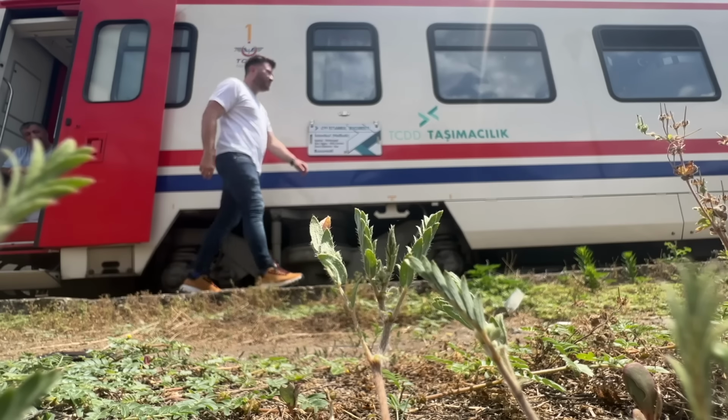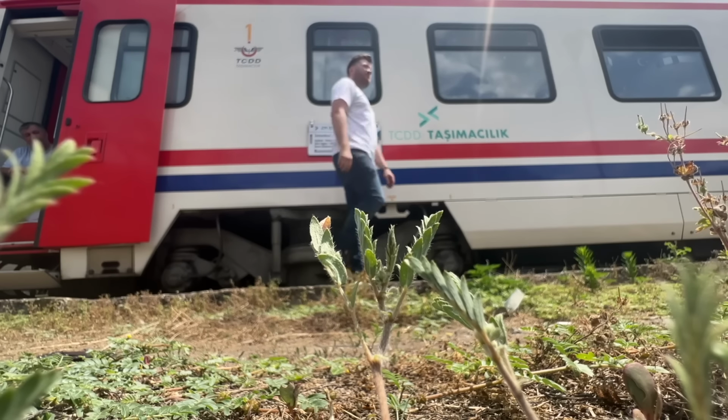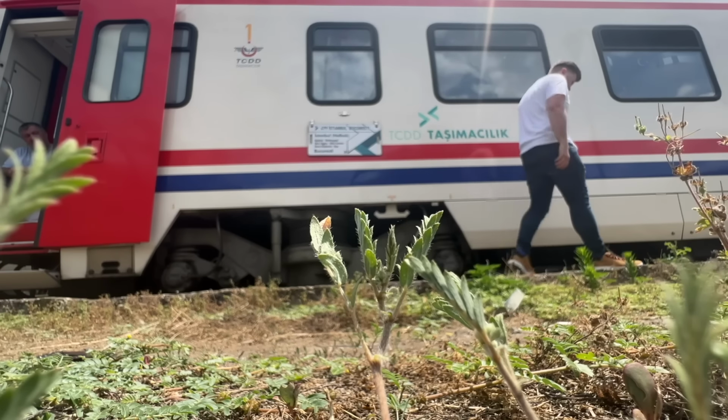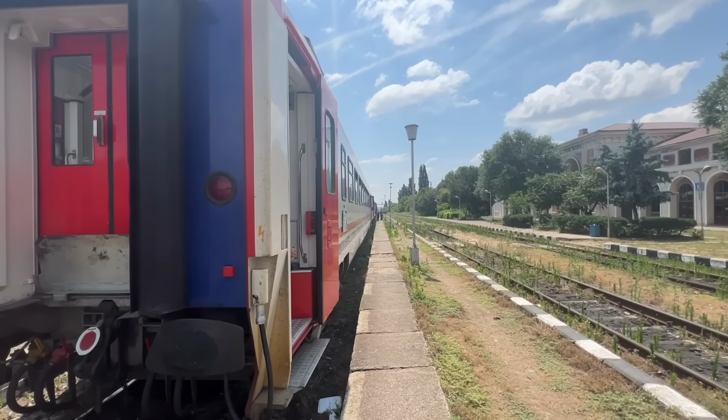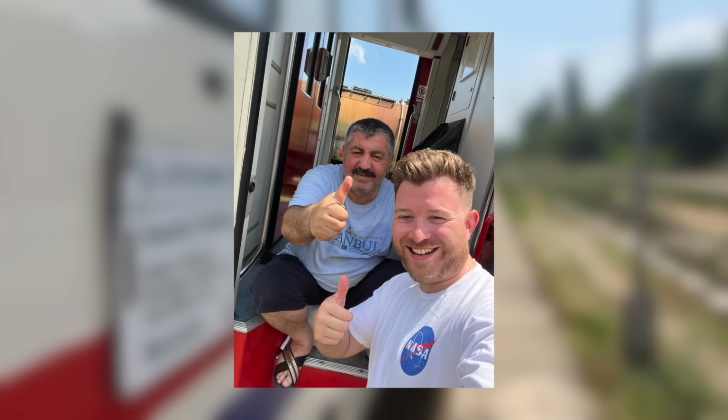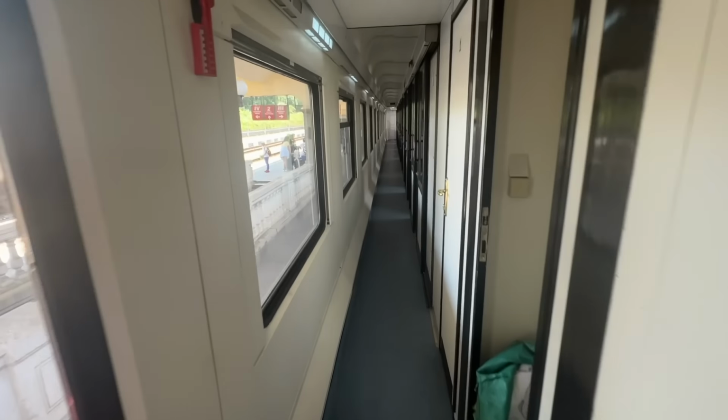So I thought I would pop outside and try and get a little bit of fresh air, because it's so warm inside. I've been told that once we cross over the border into Bulgaria, the new loco pulling the train apparently will sort the electricity problem that we've got at the minute. I even made a new friend, our Turkish conductor on board. We spoke a little through Google Translate and both agreed it was too hot.